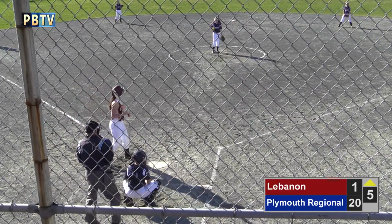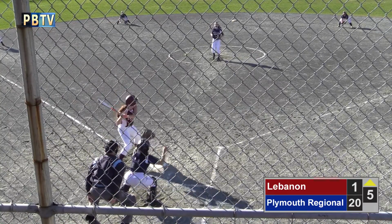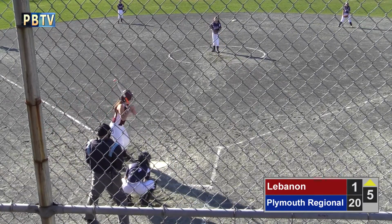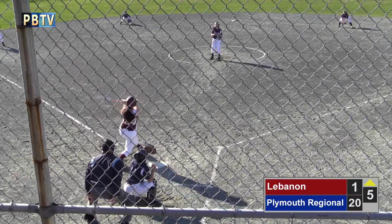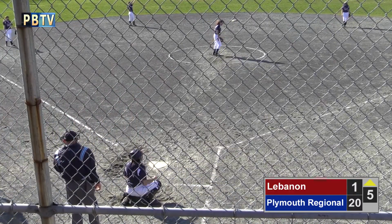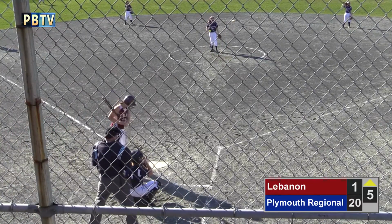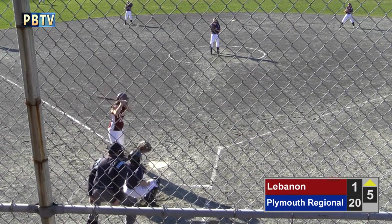Rachel Peroni making very quick work out of these batters. Very tough day for Lebanon. A little high. She might have to pull that down. So that's going to be a ball. Really flawless day for Rachel. She's done a great job. And that's another strikeout there. She's definitely not the pitcher you want to open with, but she is definitely the pitcher you want to close with. She's a great pitcher for just getting quick strikes, but Jeevan, I think, scares the batters early in the game.